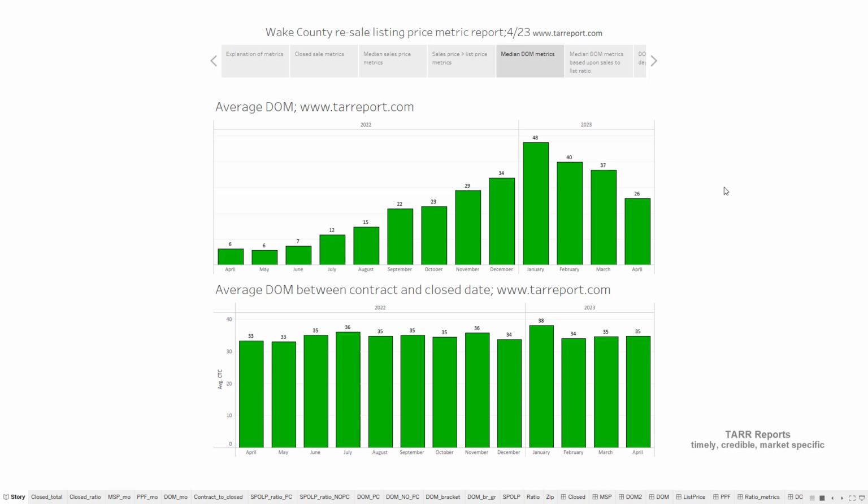Now, days on market right here, and once again, these are all really well below our historical norms. If you go back to April of last year, 6 days, and now we're at 26 days. And so you're going to see some media reports out there that say days on market has tripled or increased by 4x. It's still well below, if you go back 20, 30 years, what this metric has been.